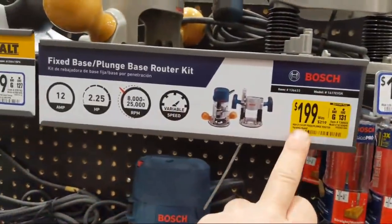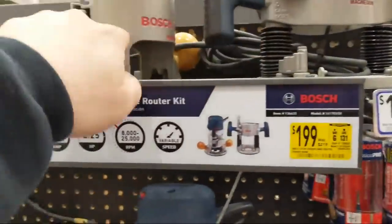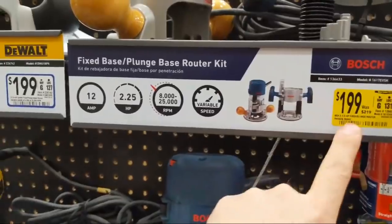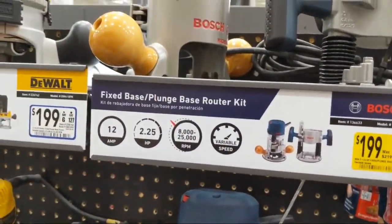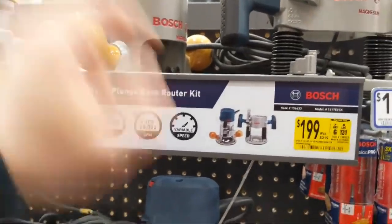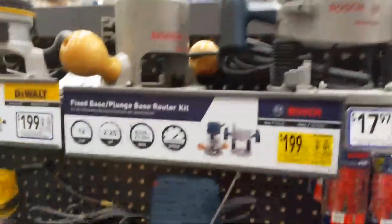Millennium Man, quite frankly, I own this Bosch. I do not have the plunge base. I only have the fixed base. I think I paid over 200, a few years ago. My couple years ago was like a decade ago. But I would probably just go right for the full size and get the two bases.